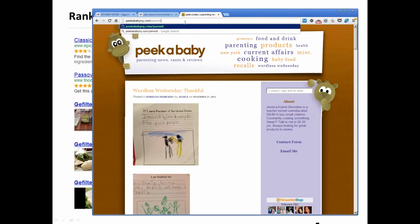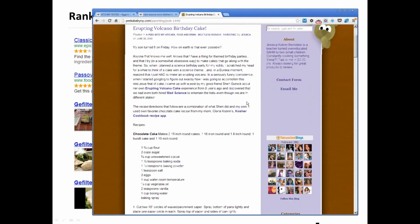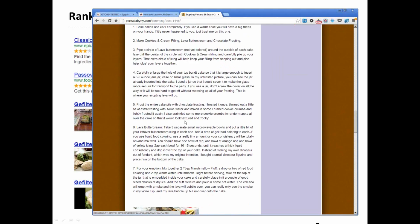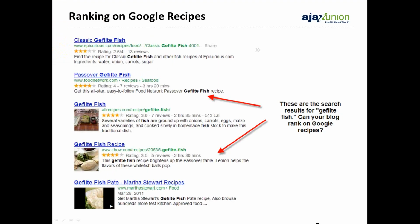Parenting /post-1448. So this is her favorite recipe for a birthday cake. The same thing. If you have it in the back end somehow, there might be some plugins. I could look into what plugins you can use for your blog, for your Blogger, or for your WordPress. There might be plugins available.